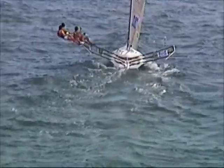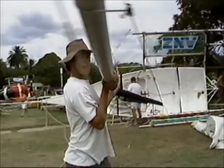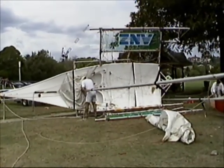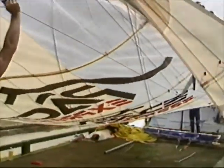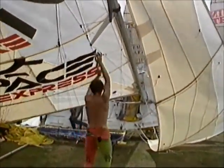One of the biggest, most difficult tasks of being a crew on an 18-footer is actually selecting the rig. You have three rig options. Your big rig is for light air, your medium rig is for medium air. You then have a small rig. Of course, once you've selected that rig, once you've put your number two rig in, say, that's it. You only have one main, one jib, which are permanently up. You can't get them down, you can't reef them.